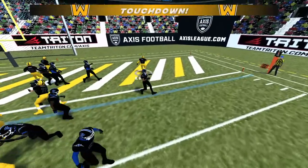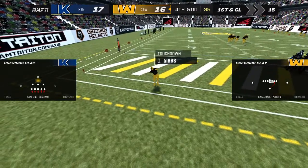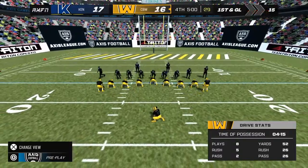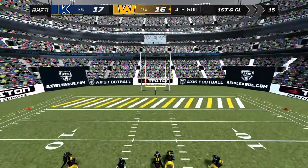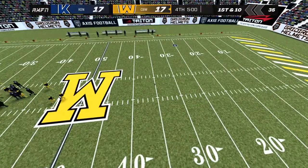Sparks. He steps in for six. The home team showed us great execution and determination on that touchdown. Chester High School Clippers 3-1. The home team sets up shop for the extra point. Campbell on the kick. And it's good.